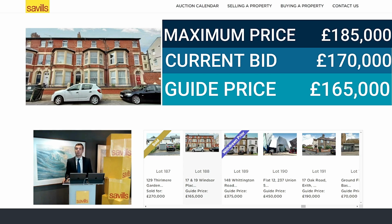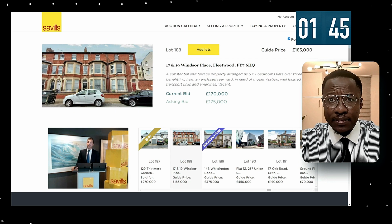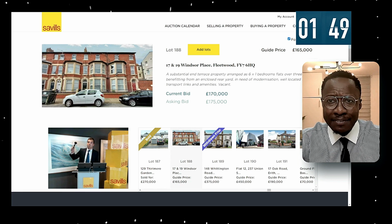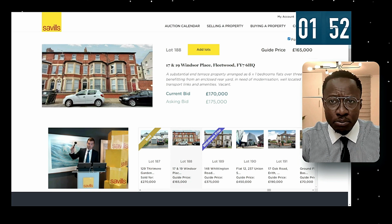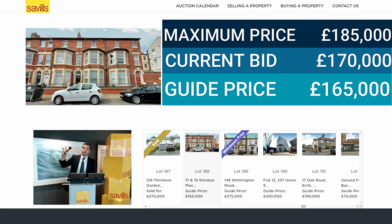Got 170. This is a slow moving auction, but we are now at £170,000. And remember, our maximum bid price of £185,000 is still not yet breached. So let's keep an eye on that number. £170,000, we could offer twos. Great.